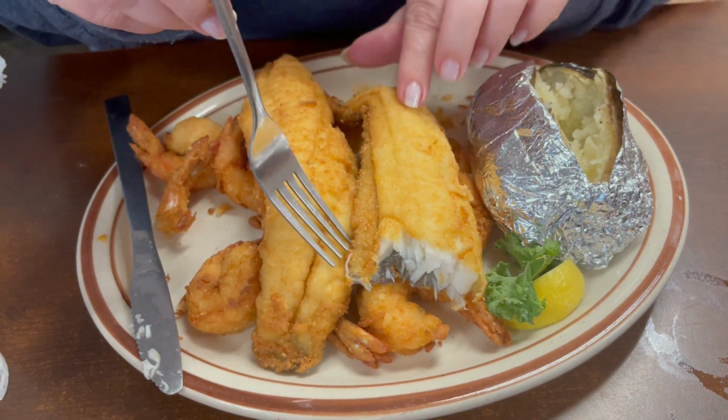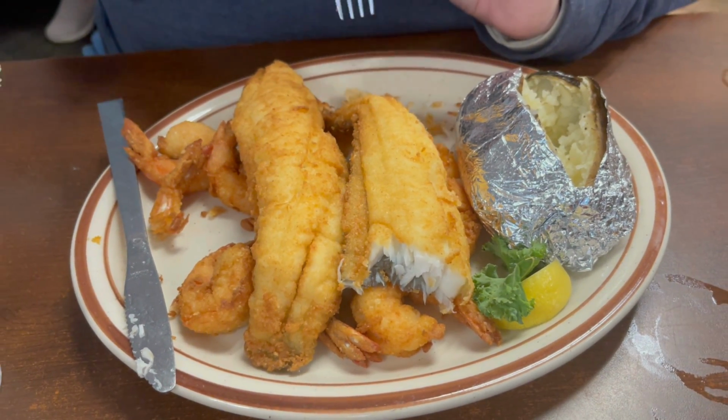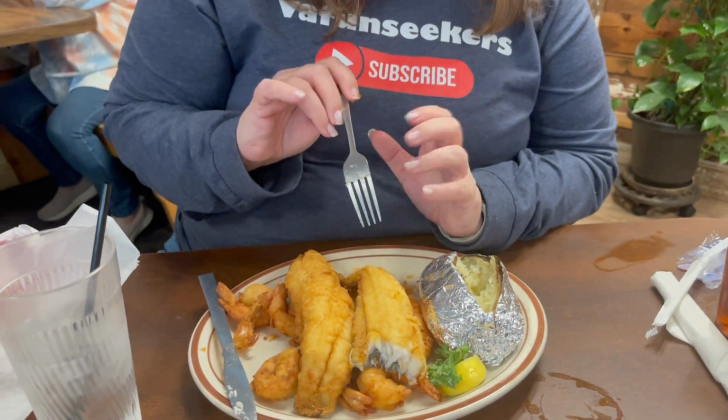The flounder is a little fishier than what I normally like. And they do not have any of the malted vinegar here, and that's what I like to put on my fish. So that might be part of it too. Right. But yes, ma'am, it is good.